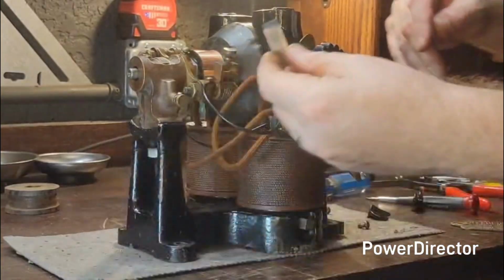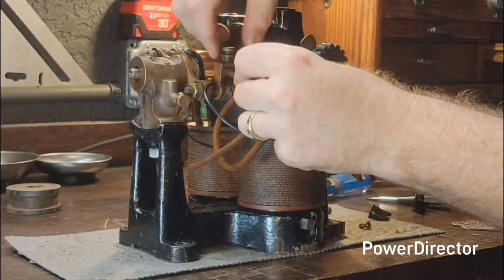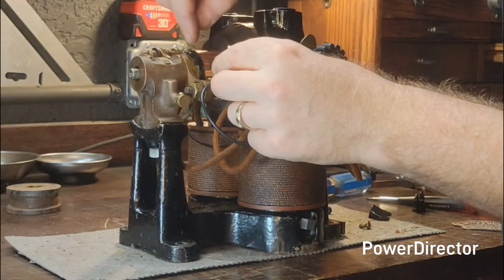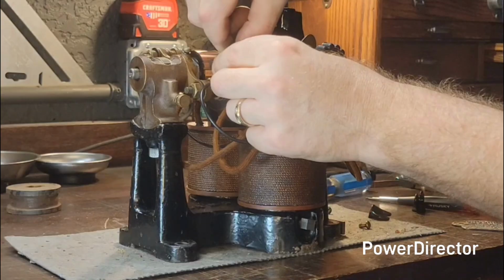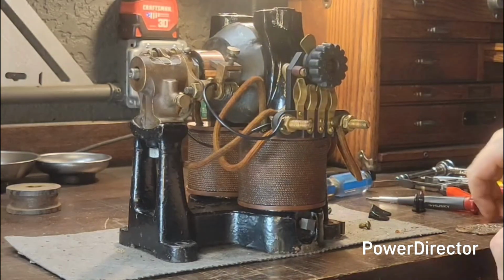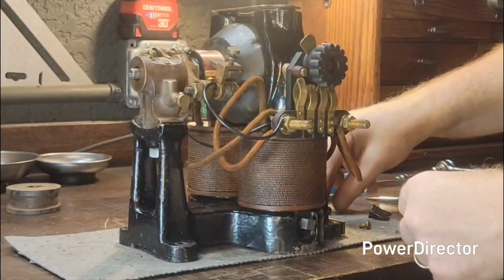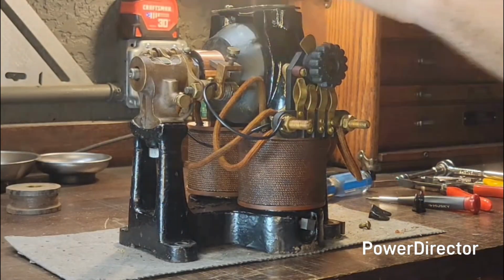Okay, now we're going to get our brushes installed. I want to adjust that so that the spring is keeping just a little bit of pressure on there. Like that. Get our name tag on there. That's always a nice step. I still have to put a couple more sleeves on a couple of those wires. Get that done here shortly.